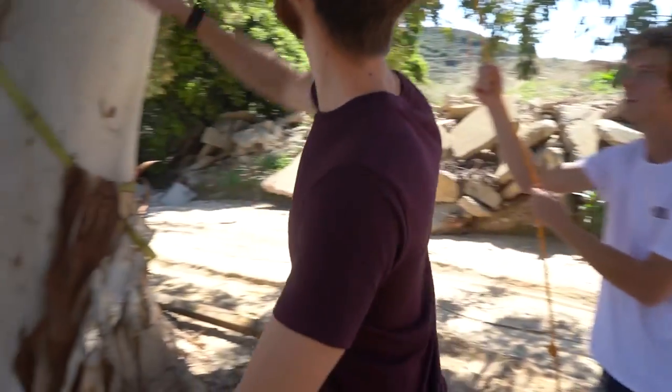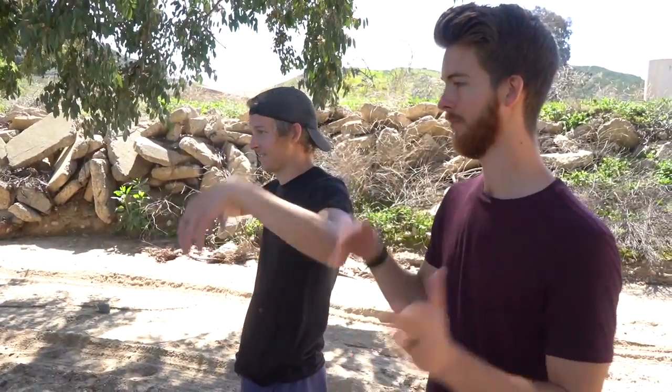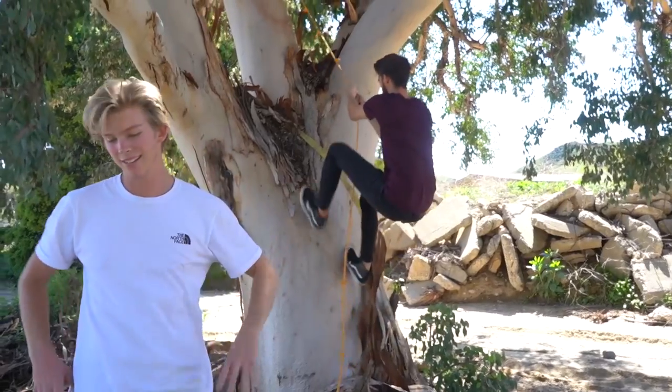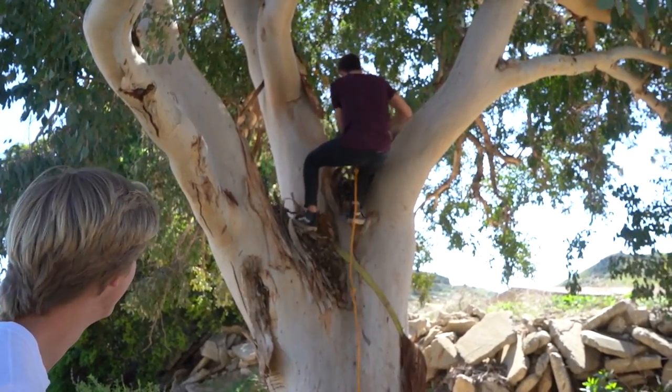I have an idea. Instead we hook it there and then we can climb up this part. It might work. I think it's good. Oh, Chris is doing it. It's working. Whoa. It worked.